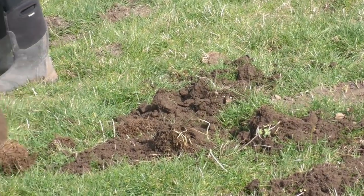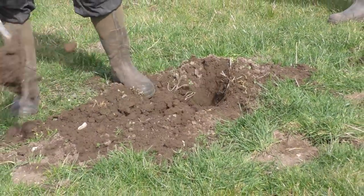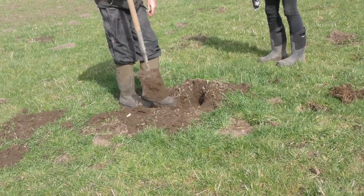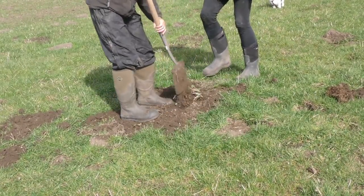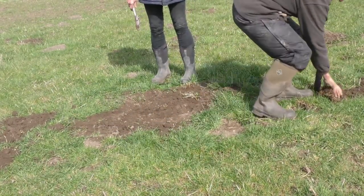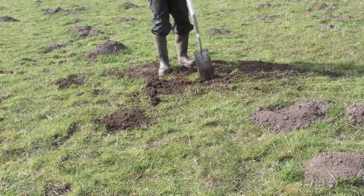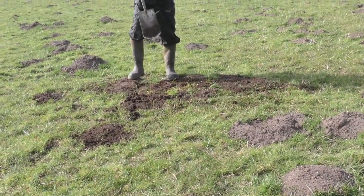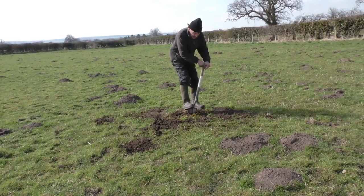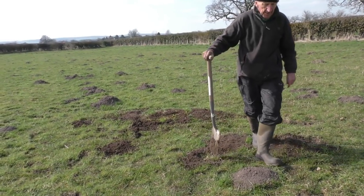So that's nesting material he's just dug out there. That's good. Just got it in time, I think. I think we have done, because otherwise we'd be hosting around. Oh, yes. So hopefully they'll go and find another field, the babies. Good. Okay. Nothing. What about the one behind it? That looks quite big.